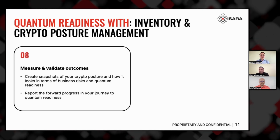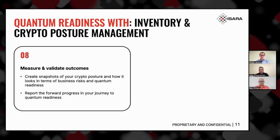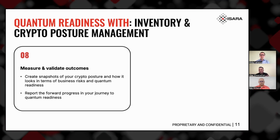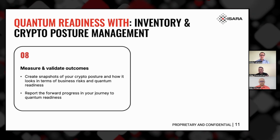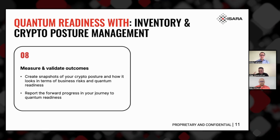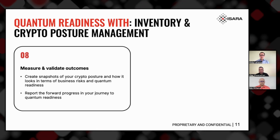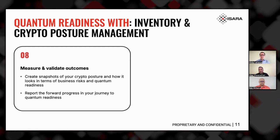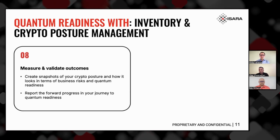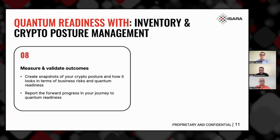So that goes back into why we were naming this crypto posture. The posture is something that's a living thing. So it continuously changes based on the people, technologies, and processes around it. The posture last week might have been you are 15% healthy. Today it might be 45% healthy. To be able to measure those and validate that you're meeting the outcomes that you defined early on is super important, right?